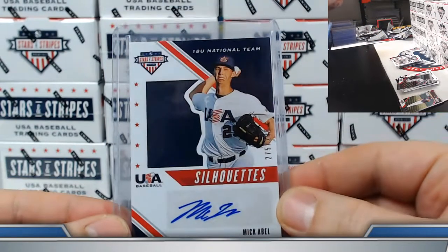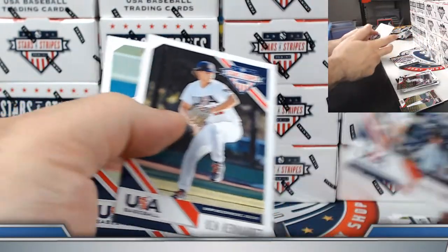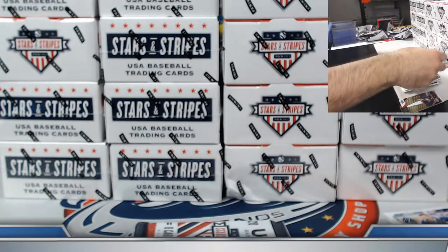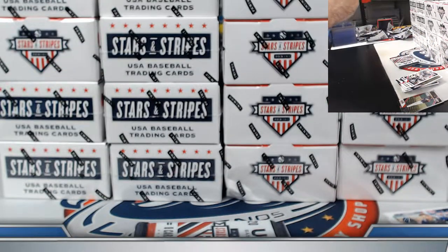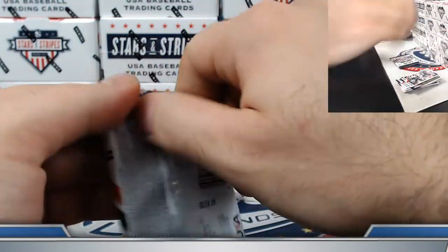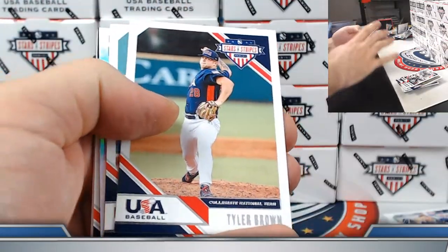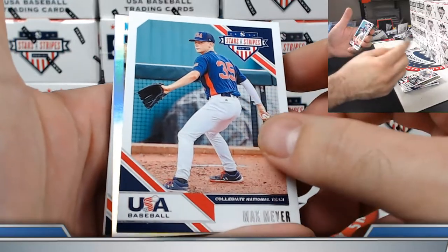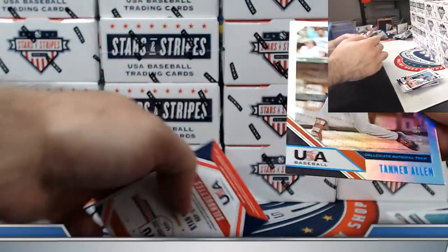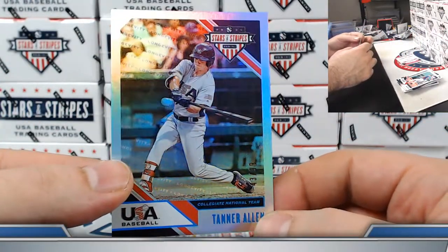On the board. Ross, we're looking for some, was it Chinese Taipei on you? For some international flair. See if we can put them on the board. Tanner Allen. Longevity hollow foil. 43 out of 99 on this one.